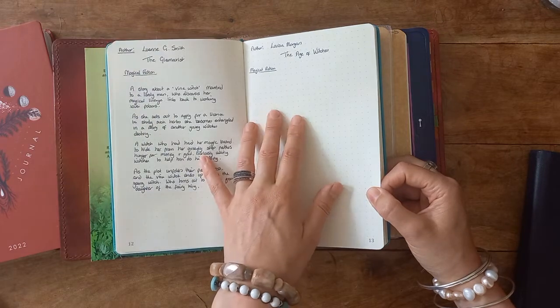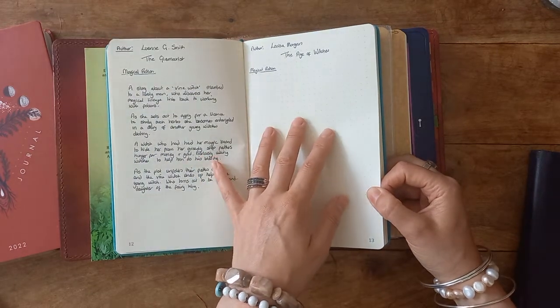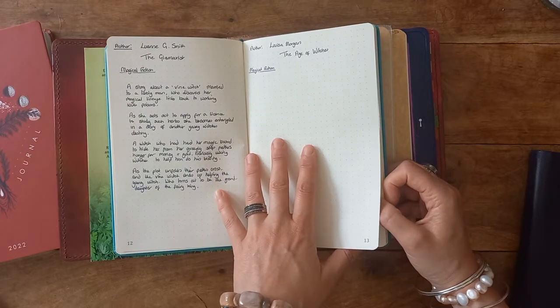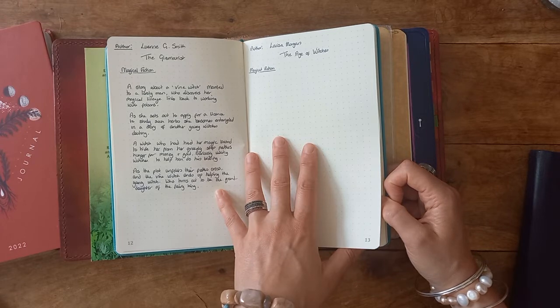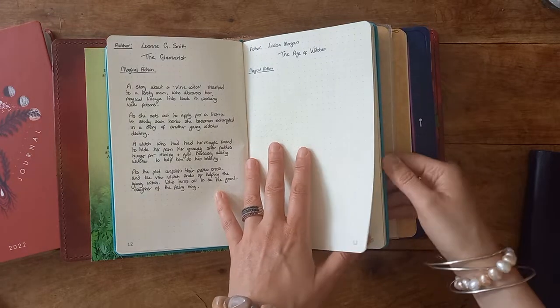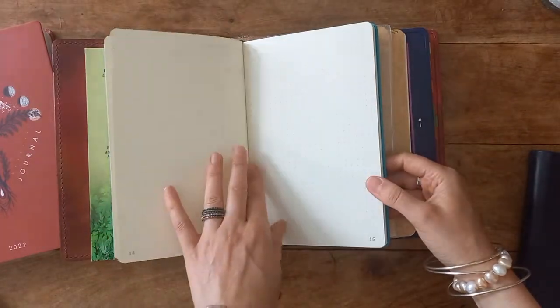And then we have The Age of the Witches, which again, magical fiction by Louisa Morgan. That was a really good book. Really enjoyed listening to that one. Not so much the narrator, however, because she puts on these really weird voices, like this weird crone type voice, which I just find annoying. But the content of the book, really enjoyed. So that's just a by the by.